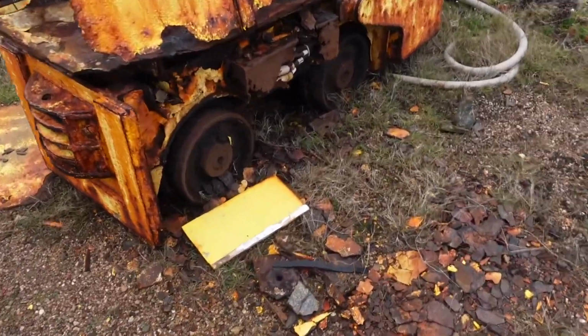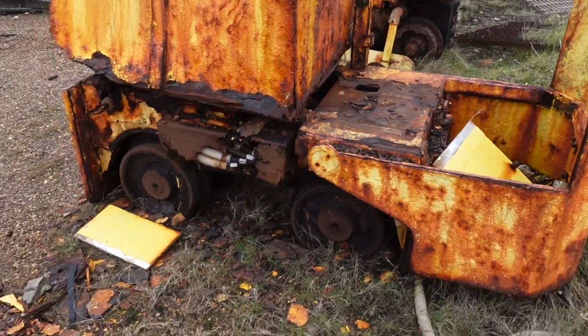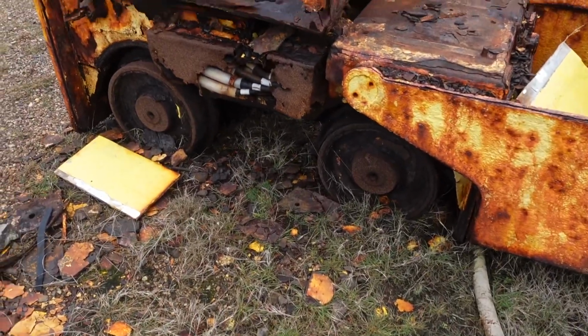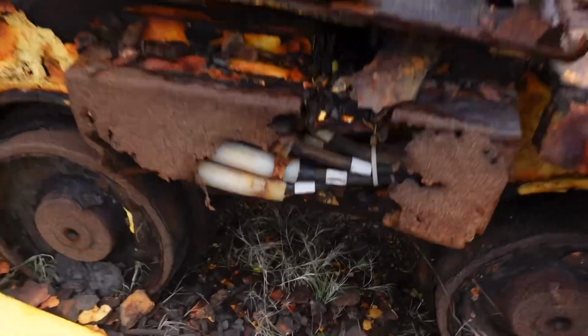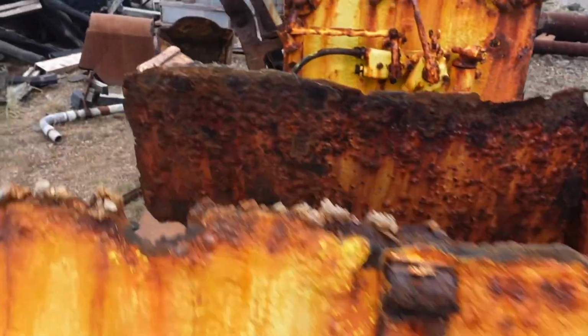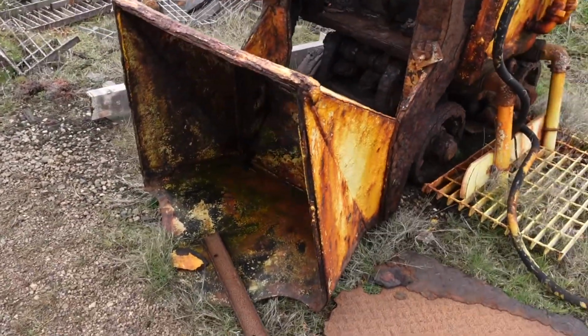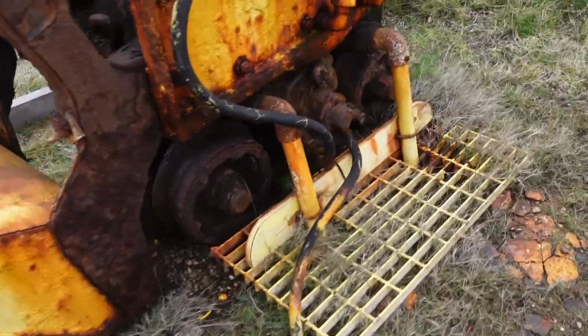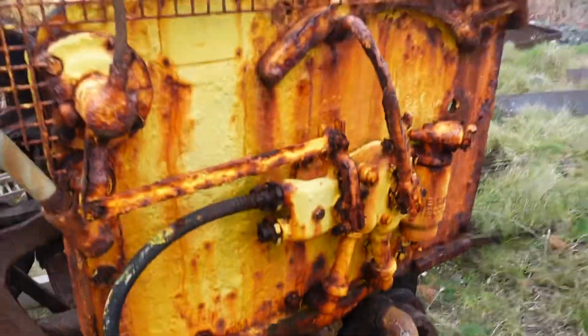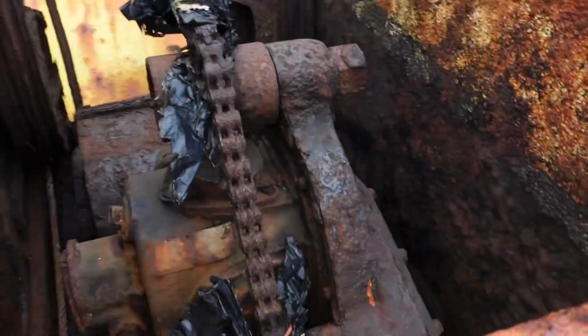Rusted out vehicles. See the wheels there. Some sort of electronics or whatever. So it's got a bucket on the front, a scoop. Very cool.